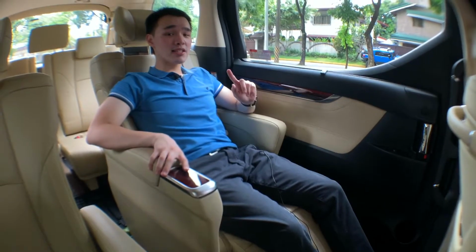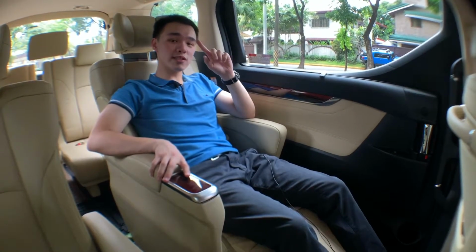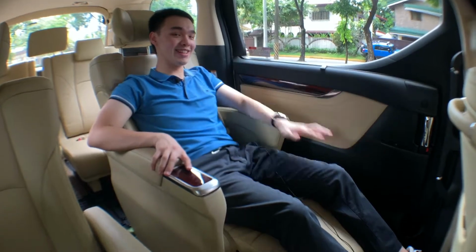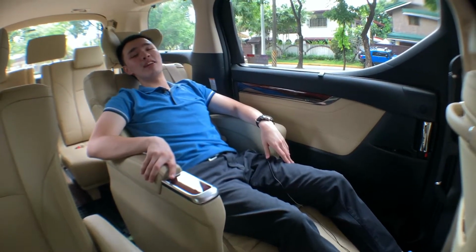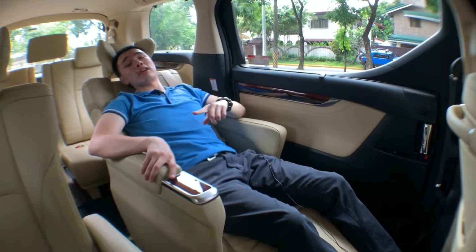You think you need an S-Class for this? You don't. A 3-point-something million peso Toyota can do it. Ottomans. You can even recline all the way back. And they work for both the second row seats.